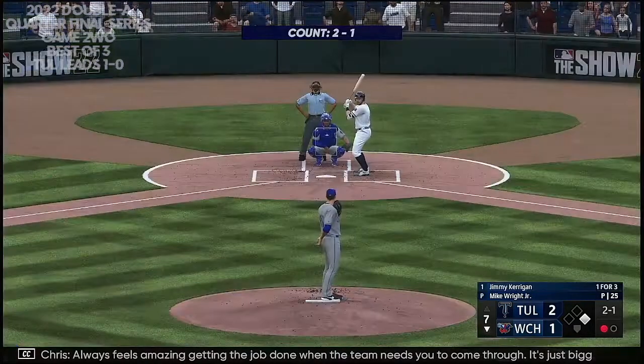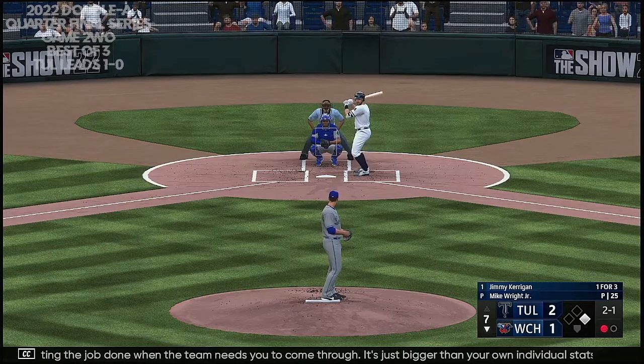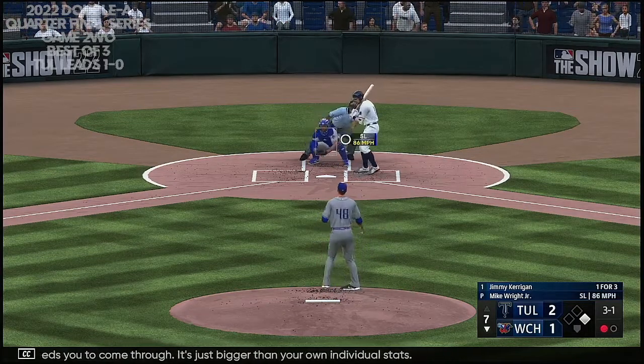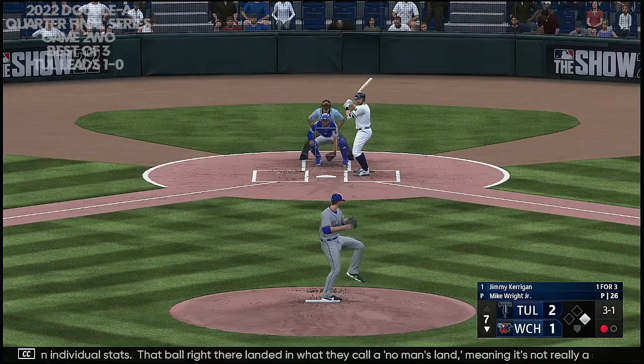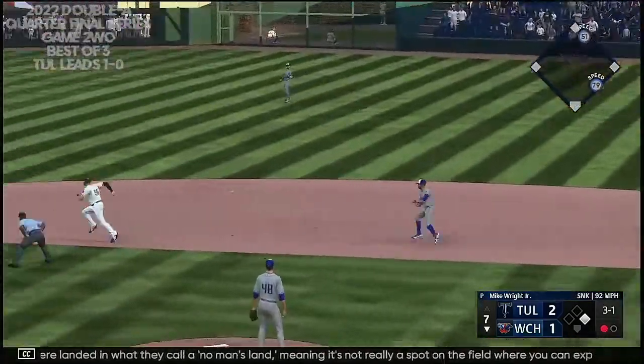Always feels amazing getting a job done when the team needs you to come through. It's just bigger than your own individual stats. That ball right there landed in what they call the no man's land, meaning it's not really a spot on the field where you can expect anyone to get to it easily. I mean, it's a tough play going back for the shortstop, but also for the outfielders trying to come in.